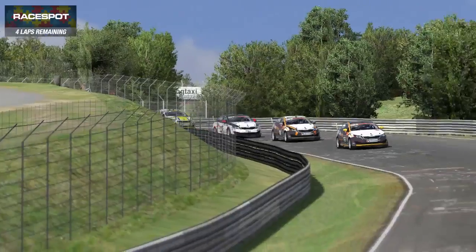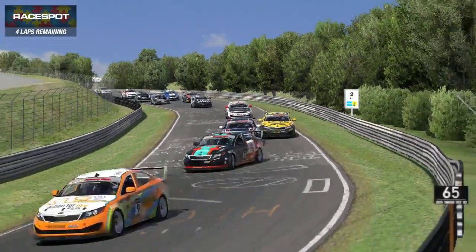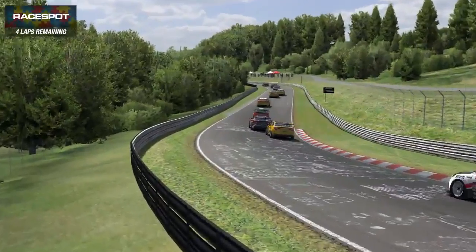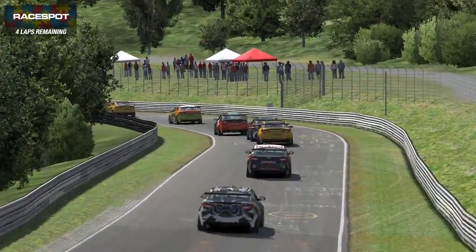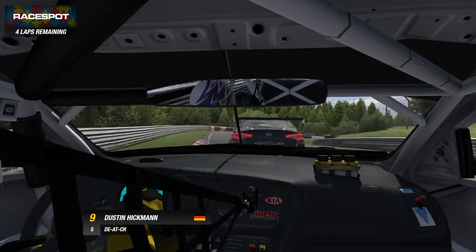Clean so far, looks good. Yeah. They make their way past. And it seems a few little battles here as they form up into the first few corners. Here we are. We're going to go on board with this driver. This driver is Dustin Hickman. He's running himself in P number 9.